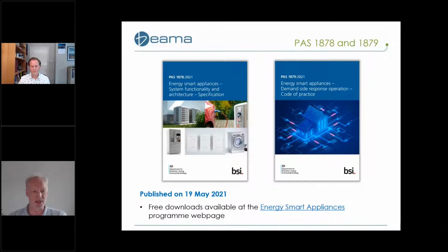The important thing about PAS 1878 is that we've had various schemes for appliance management around the world already. They tend to involve an immediate turning up or down of the load via direct control or by adjusting thermostats. What we're looking at here is the ability to shift load significantly across time, output and level, and also to do that through a negotiation.